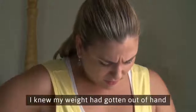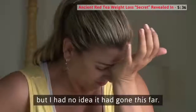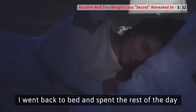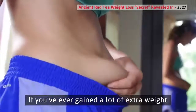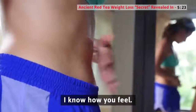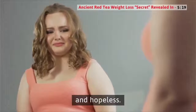I couldn't believe it. I knew my weight had gotten out of hand, but I had no idea it had gone this far. I couldn't face the world. I went back to bed and spent the rest of the day crying my eyes out. If you've ever gained a lot of extra weight or felt like your body was simply out of control, I know how you feel. It can really make you feel both helpless and hopeless.